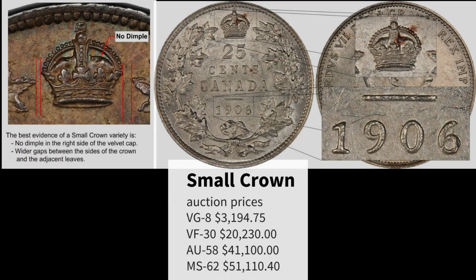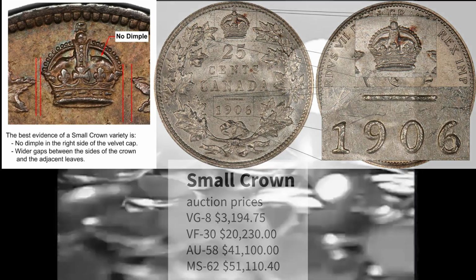On the other hand, the small crown variety features no dimple in the velvet cap and wider gaps between the sides of the crown and the adjacent leaves. The small crown also has a longer line above the date. This variety is particularly coveted, with auction prices exceeding $51,000, making it a highly sought-after piece for numismatists.